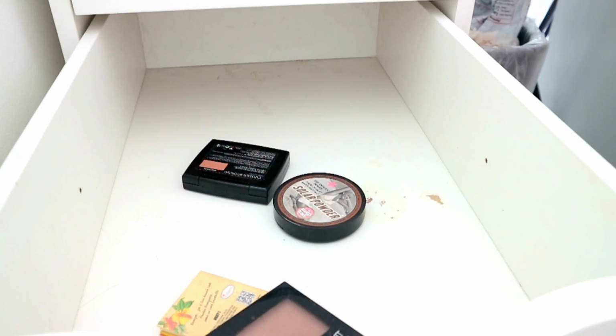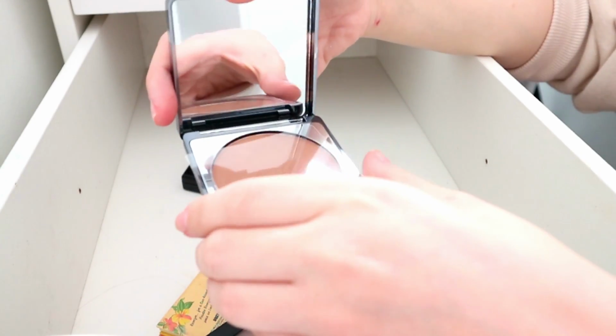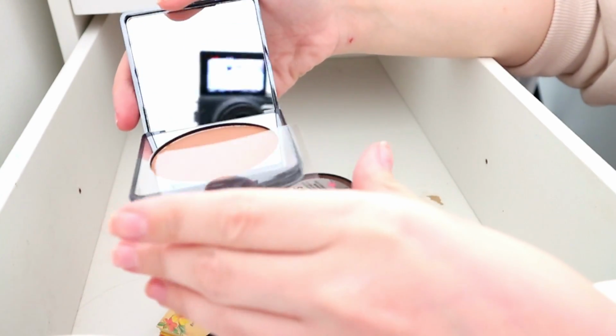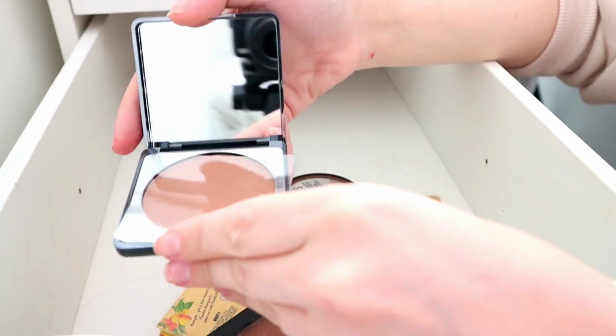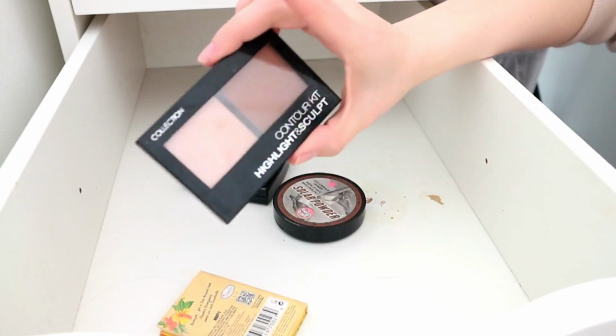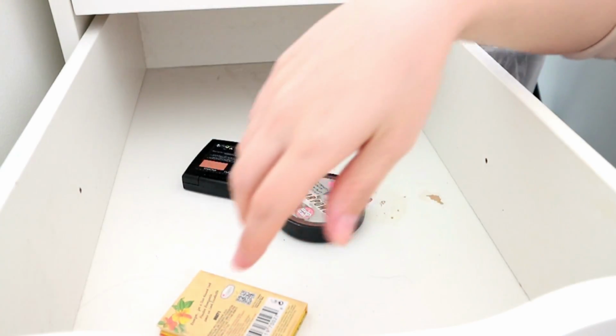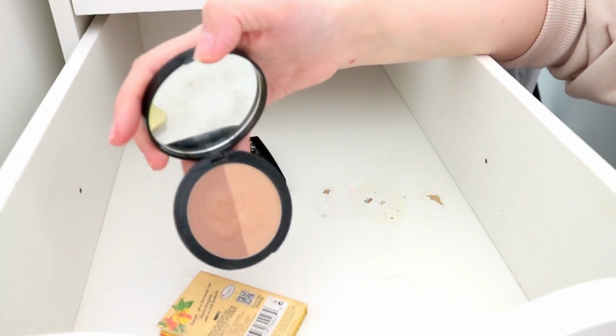XX Rev, this is in the shade Demo. That can go. I mean, I've got the other XX Rev one, and this is fine, but it's not that special. I've only used it once. So that can go. Collection highlight and contour kit, that can go. On my Solar powder from Soap and Glory, that can stay.